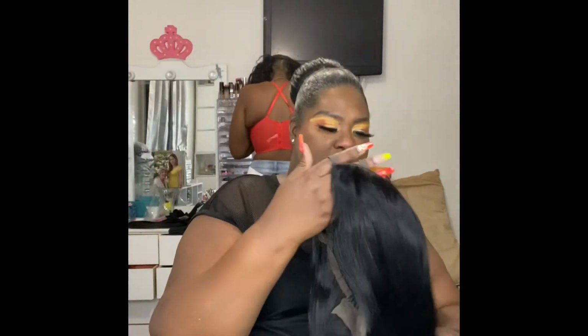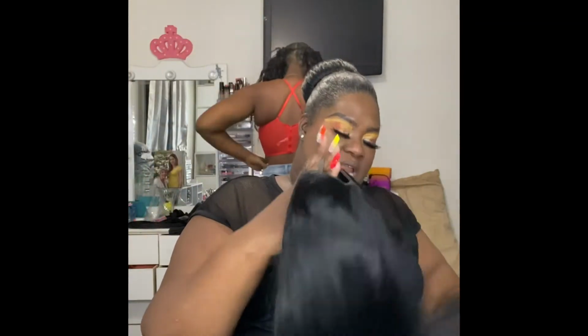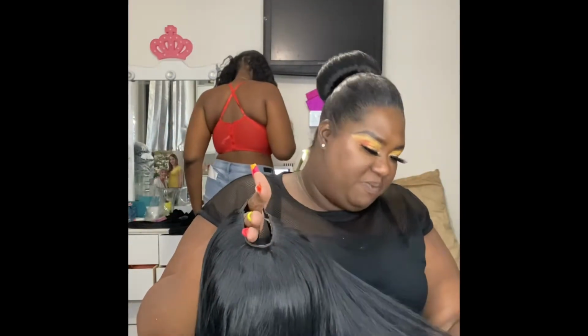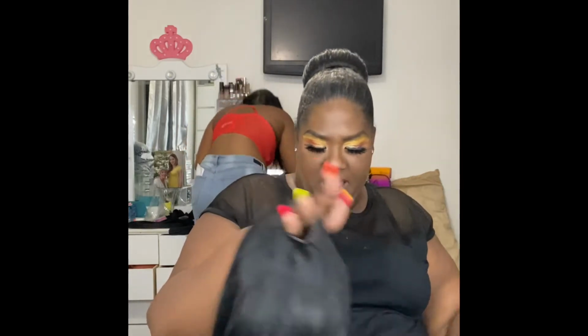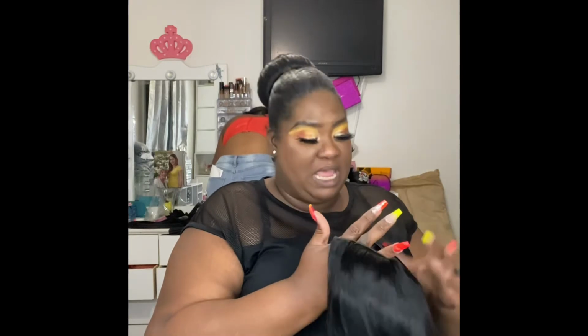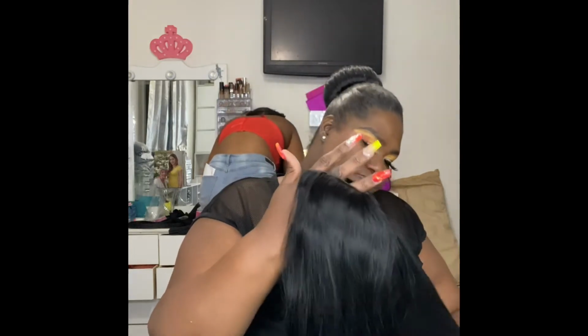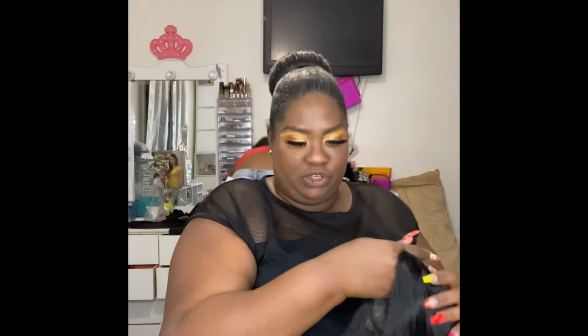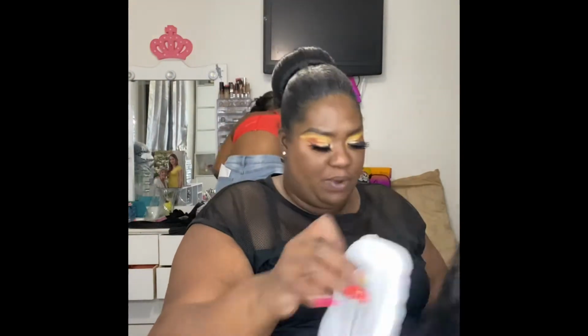What do you think, Mommy? I'm telling you, they did their thing with putting it in. Now, they said this is Remy hair, and Remy only means that all the hair follicles will set up the same way. It's supposed to be virgin hair. We will find out after I wash her, but this is supposed to be a straight texture, and I wanted a straight texture just for when I want to do it. Now, let's move on to the next wig.